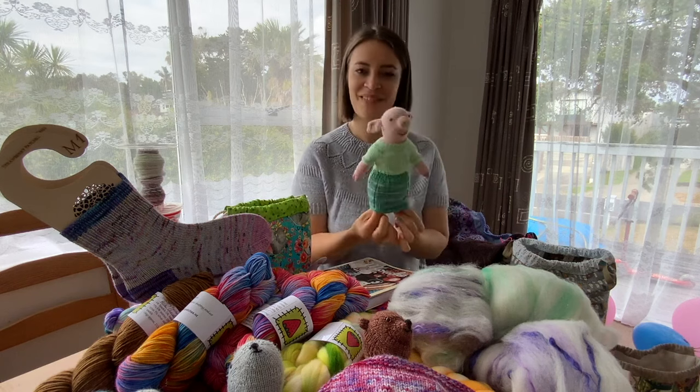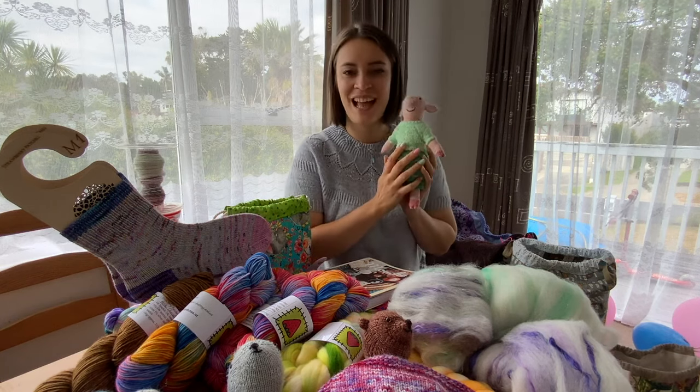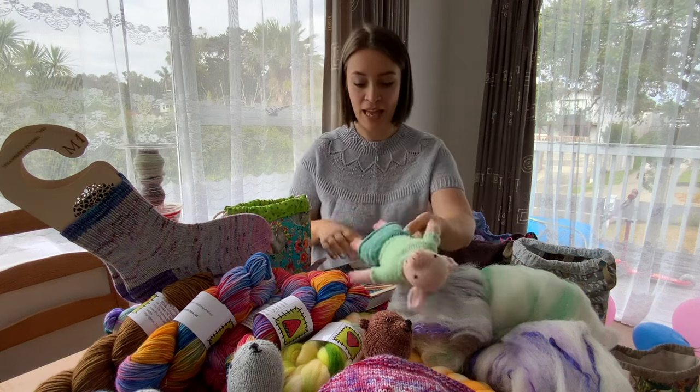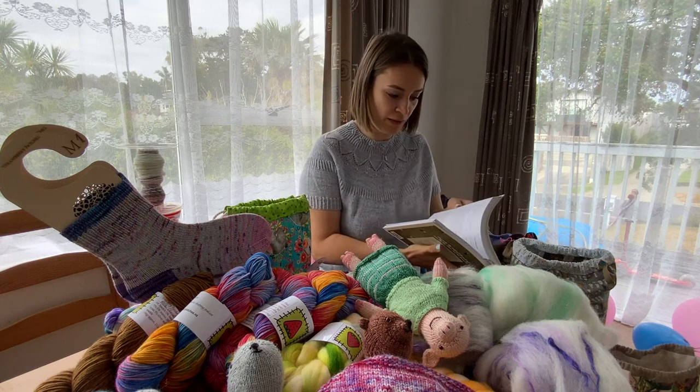But this time I'm using my gifted advent calendar yarn from Ye Ye Yarn, and I've knitted her this little wee jumper and a skirt as in the book. Let me see if I can find.